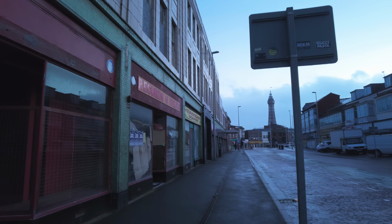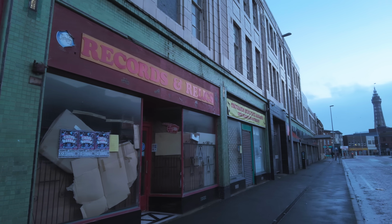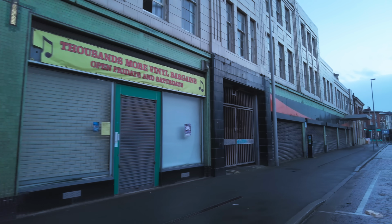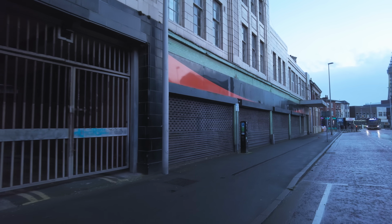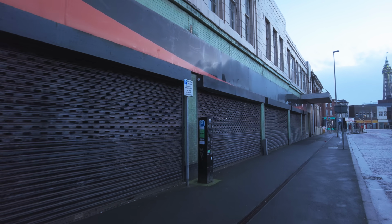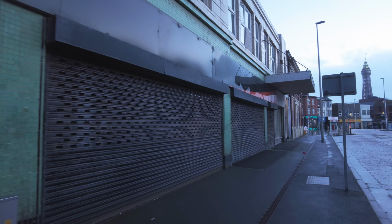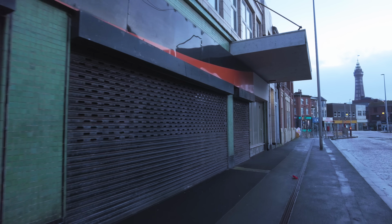So this building's quite interesting. We've got Records and Relics. I think the shop itself is on the other side. I think this bit here seems empty. They used to have the golf shop down here, I think it was in this bit. Does anyone remember the golf shop? And there used to be a little arcade that went through to the other side, and there were also toilets in this section here. Does anyone remember that?